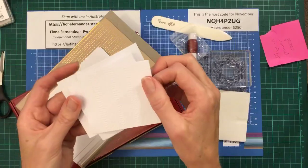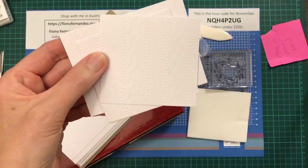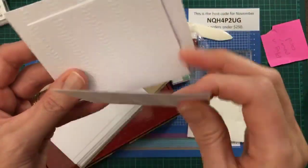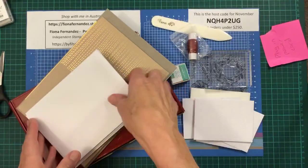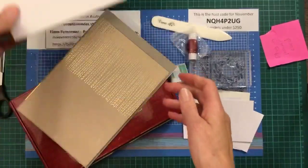It's got some embossed sheets. Oh, that's nice, isn't it? Let me come closer to the camera. See what I can do. Some embossed sheets already, and they're just little bits of card. And it will come with instructions too. So it's good because there's the envelopes. You can vary what you do with it.